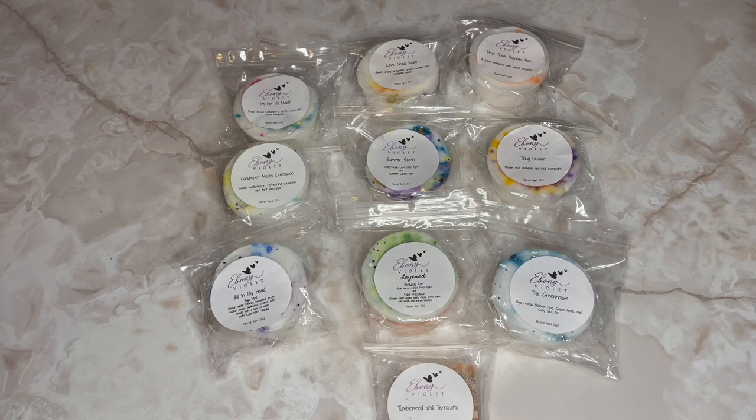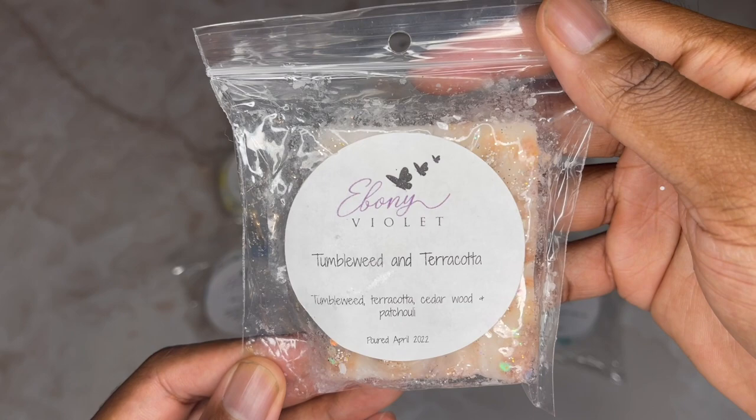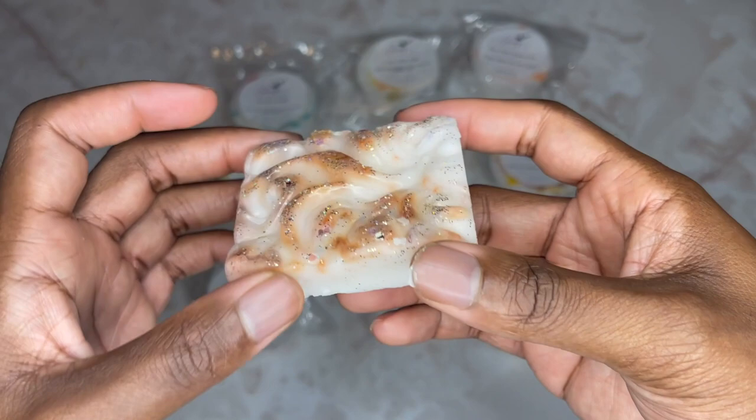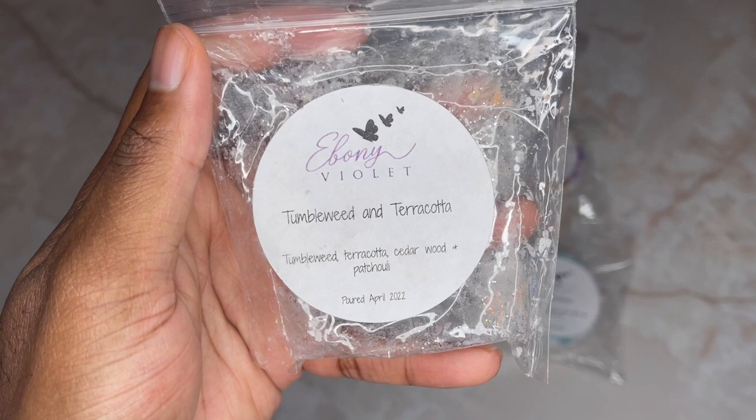So, let's get into what I actually ordered. First and foremost, let's dive into this bad boy here. This is her Tumbleweed and Terracotta, which is tumbleweed, terracotta, cedarwood, and patchouli, poured in April. It is in these beautiful bars. This smells so good.